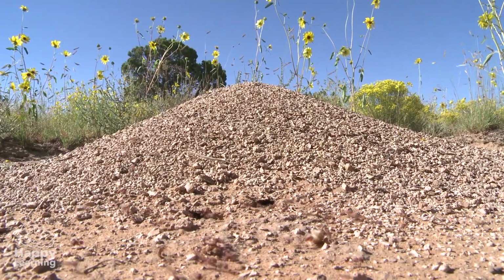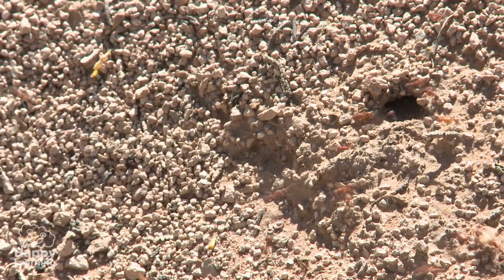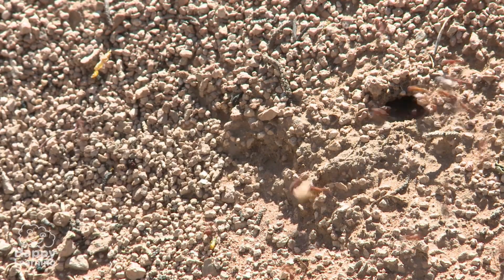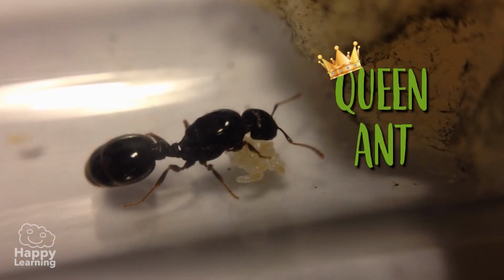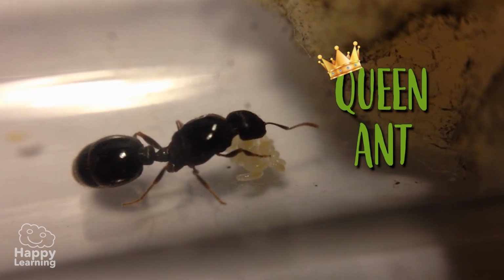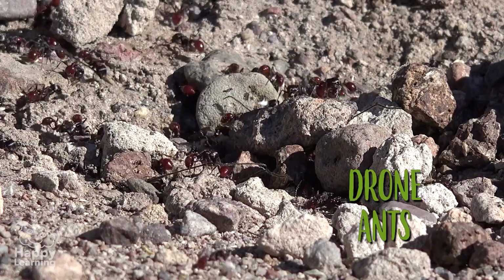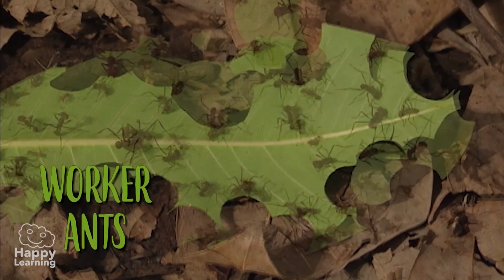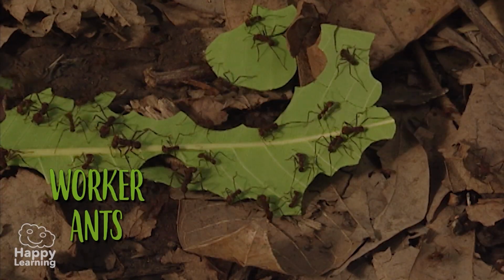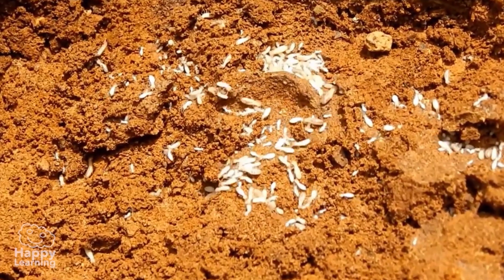Some insects, like ants or bees, live in highly organised societies where they each have a job assigned. The queen ant, for example, is in charge of laying eggs. Drone ants protect the nest. And worker ants are in charge of getting food and taking care of maggots.